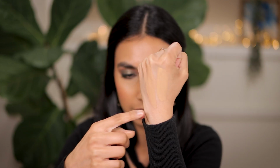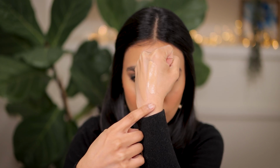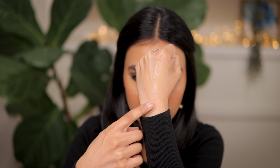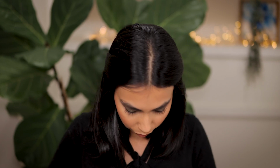It has a very different texture to the Zendo. The Zendo is quite fluid. You can see it looks a little bit hydrating and shiny, whereas this has a very soft texture. When you apply it, it almost feels like a mousse. It's quite interesting. So I'm very keen to give this a go as well.